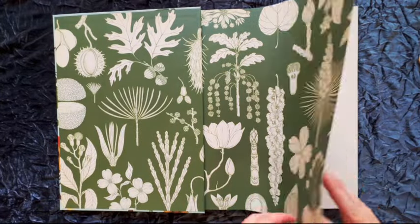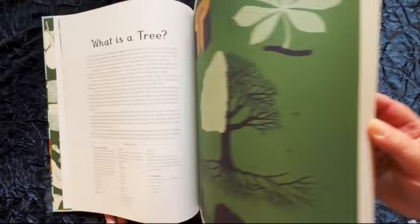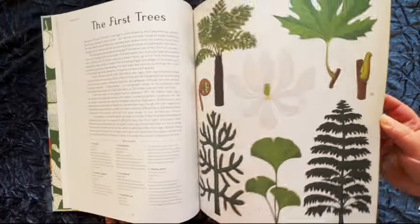An oversized and beautifully illustrated celebration of the life of trees, Arboretum is the latest in the wonderful Welcome to the Museum series. Full of fascinating information and beautiful pictures, so perfect for any nature lover.